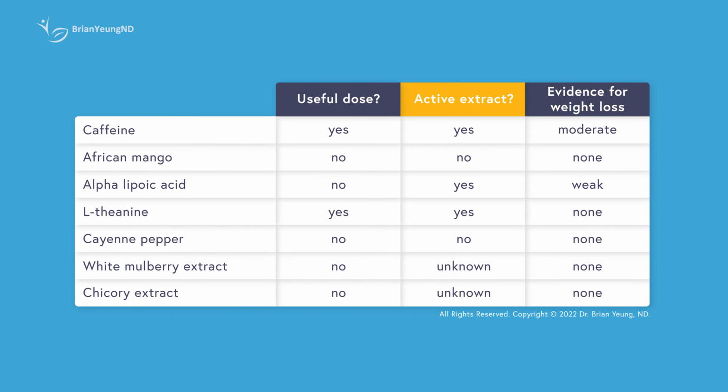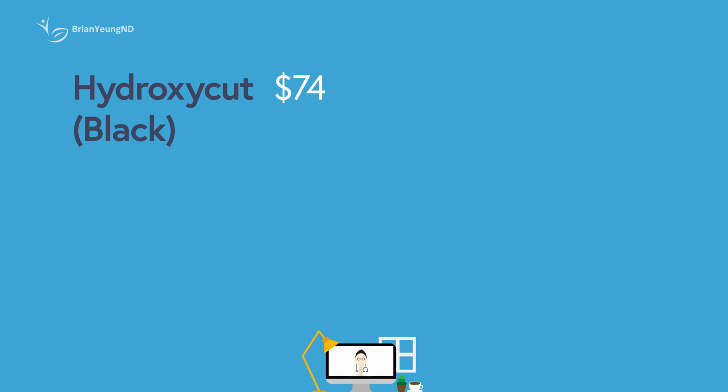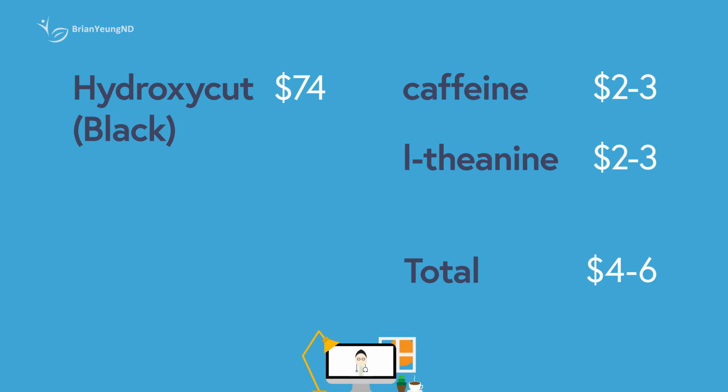At the core of it all, Hydroxycut Black is basically just a high-dose caffeine pill with some added L-theanine. Each bottle costs $37, and there are 60 pills per bottle. At 4 pills a day, a month's supply is going to cost around 74 Canadian dollars. Compared to if you were to just get caffeine tablets, that's around $2 to $3 a month, and L-theanine, that's also around $2 to $3 per month, and you can essentially replicate what Hydroxycut Black provides you for around $4 to $6 a month just by supplementing the key ingredients individually.